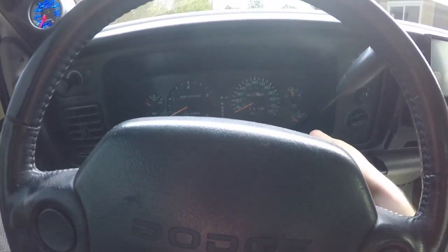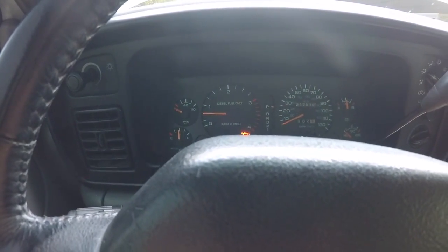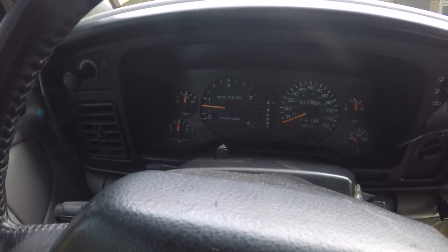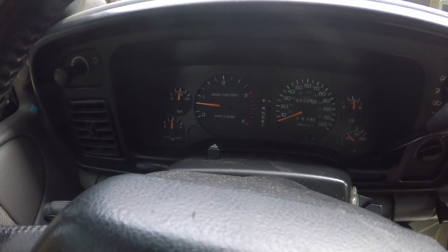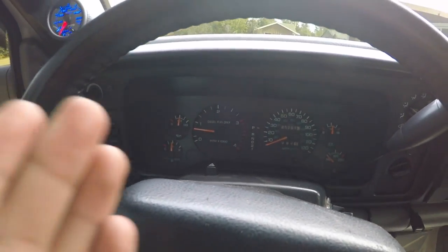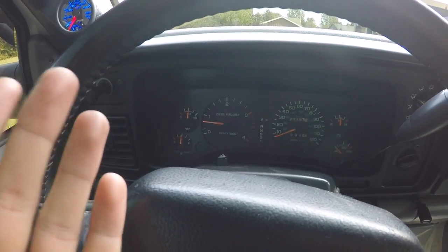Let's get the truck started up. That's about where it sits. Some days I'll come out here when it sits a day or 2, 3, and I'll start it up and see that the idle's really low. It's usually lower than that, like 500 RPM, and it almost sounds like it's running but it wants to stall. Not that drastic, but you know what I mean. It's just a low idle.